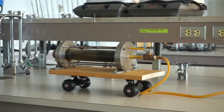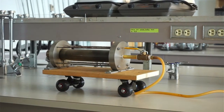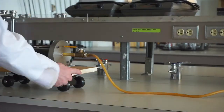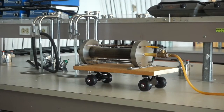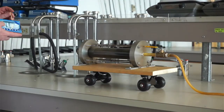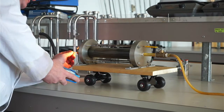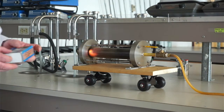Believe it or not, that was the oxygen cylinder on this end coming off. My oxygen tubing came off. So let's try that one more time. Take two, exactly. Oops. Low flow oxygen. Doesn't like that at all. Oh, started. Yeah.